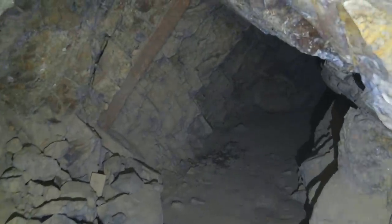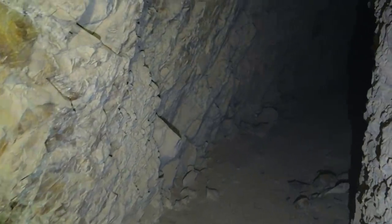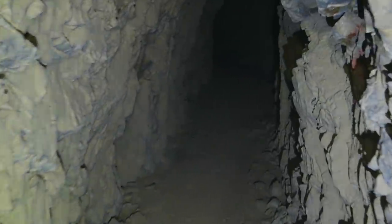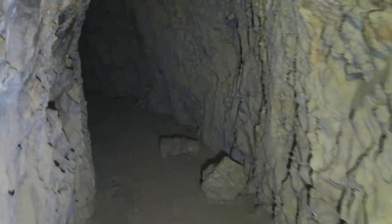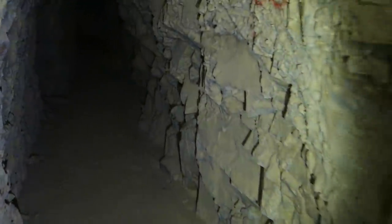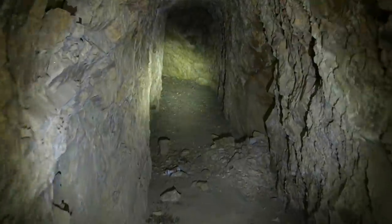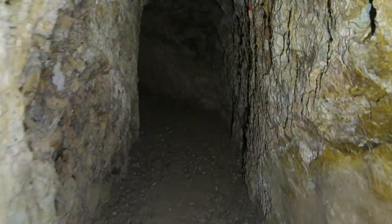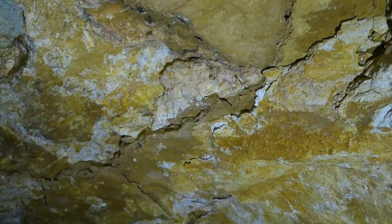Oh man, it's getting really small. Still going. Wrapping our way through. I don't know if they're following a vein or what they were doing here. I don't see much sign of that, but they're squirming all over the place like a snake or something. All right, that rock just changed. That's kind of that mud looking rock again. Very low in here.